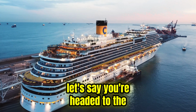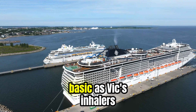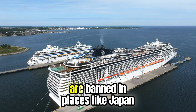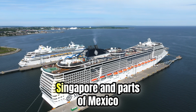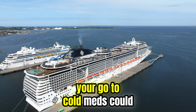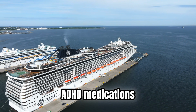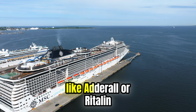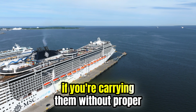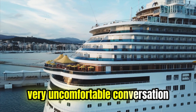Let's say you're headed to the Caribbean, or even Southeast Asia. Did you know that something as basic as Vicks inhalers, Sudafed, or even some sleeping pills like Ambien are banned in places like Japan, Singapore, and parts of Mexico? That's right, your go-to cold meds could get flagged at customs. And in some places, even common ADHD medications like Adderall or Ritalin are considered controlled substances. If you're carrying them without proper paperwork, you could be in for a very uncomfortable conversation.